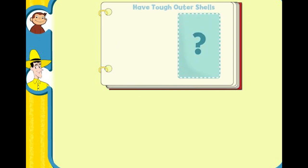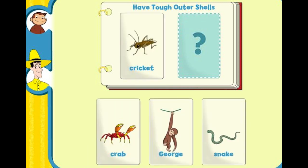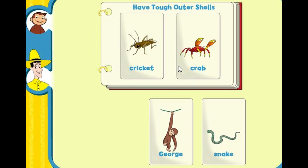Which of these animals also has a tough outer shell? Here's a cricket. A snake. Uh-oh, a snake doesn't have a tough outer shell. Try another one. A crab. That's right, a cricket and a crab both have tough outer shells.